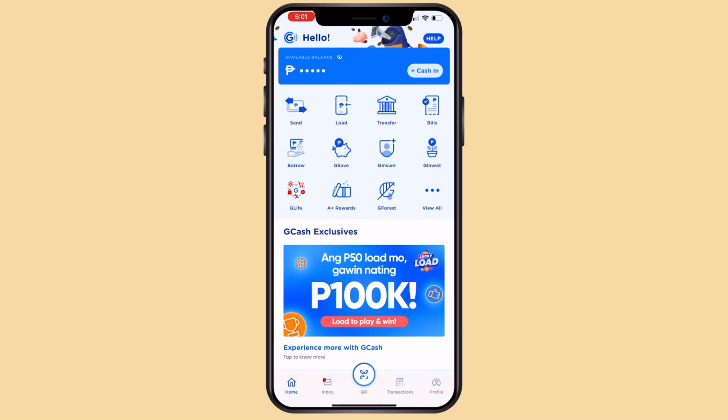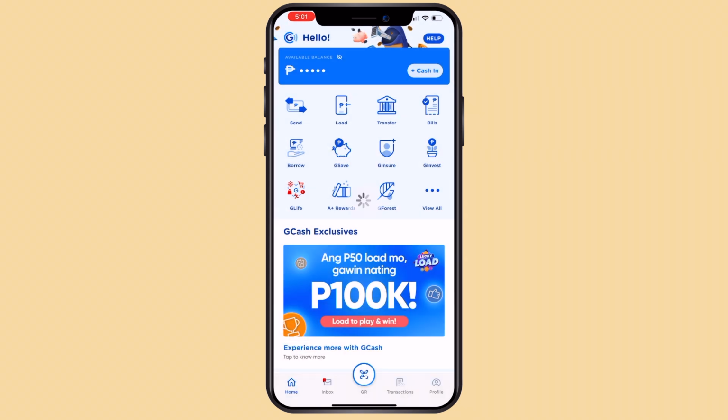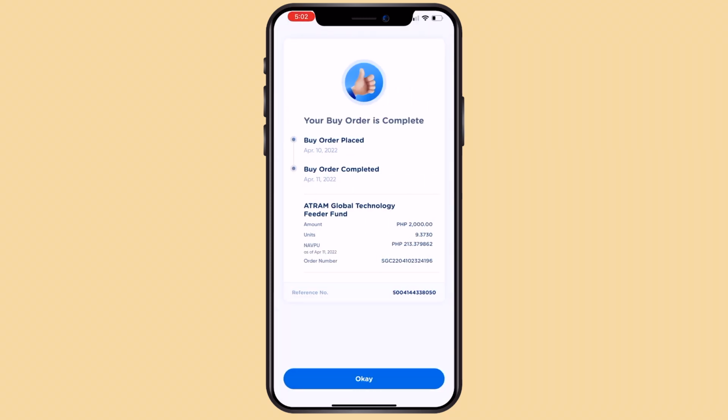Here in the Gcash app, let's go to GInvest, tapos GFunds. Kung titignan nyo yung investment transaction history natin, I invested nung April 10, 2022. So, nag-place ako ng buy order sa Atram Global Technology Feeder Fund. And then the buy order was completed noong April 11, 2022. So the amount I invested was 2,000 pesos.